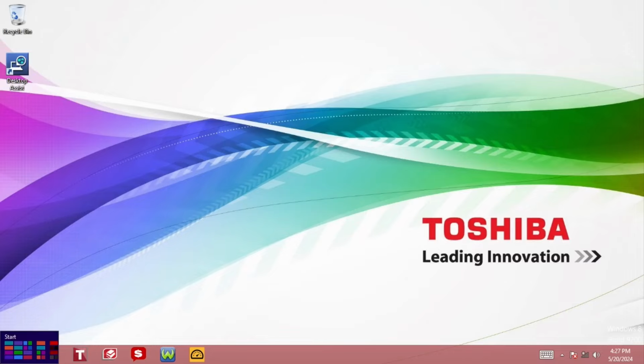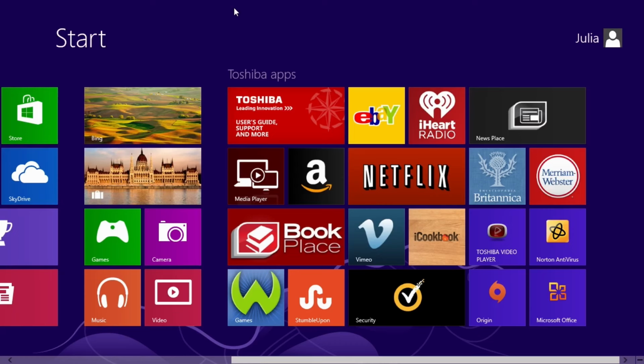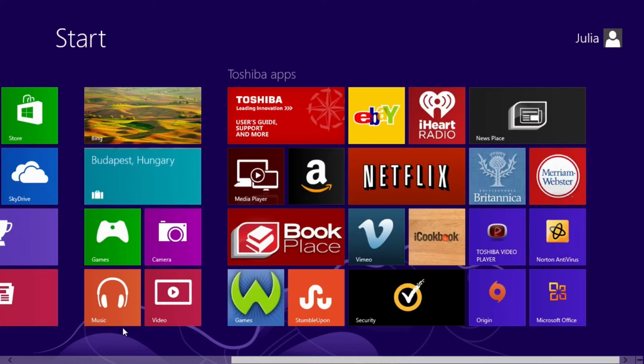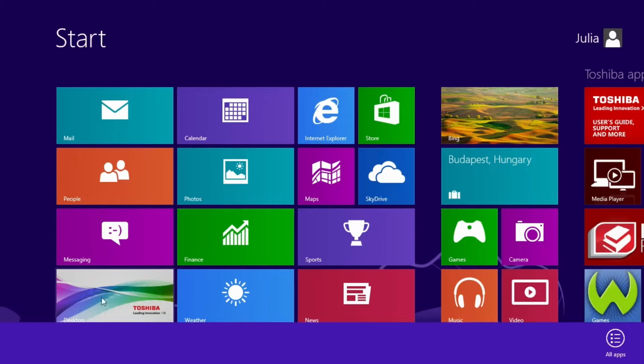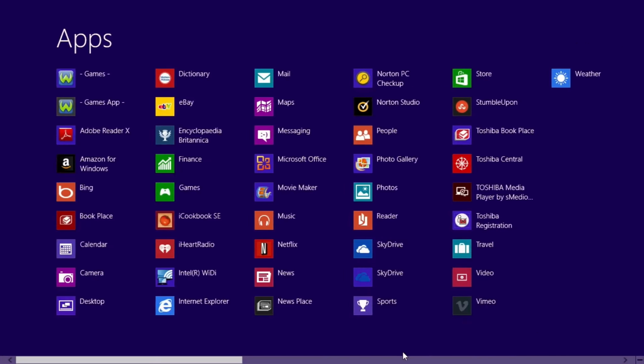So what we're going to do is go to the start menu. How does Windows 8, how do you get to the apps? I have to figure that out, because there's no show apps button. What happens if I right click? All apps. Okay, that's how you do it. That's a very weird way to show your apps. But, okay, Toshiba. I'm going to move this a little bit.